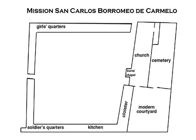Construction at the current mission site began in 1771 after Father Serra moved the mission away from the Presidio in Monterey. He took charge of the building himself. There were a lot of trees around Carmel Mission.